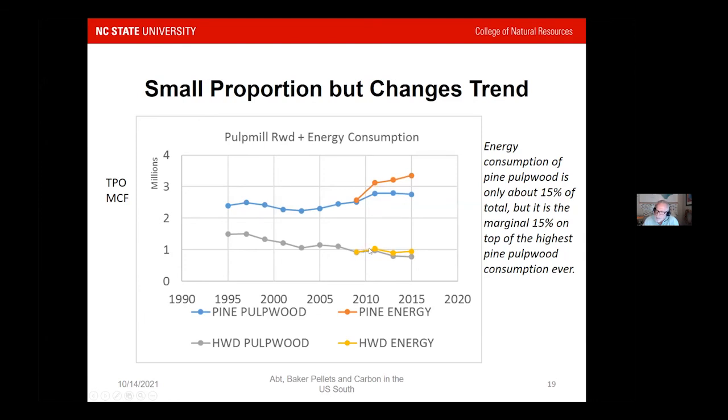And Enviva is essentially the only pellet company that I'm aware of that really uses much hardwood. And they're not really very big, but again, in context, in some regions, and I imagine on the field trip you might have been in some of these regions, they are really the only consumer of hardwood pulpwood. So in the pine world, they're adding demand to an all-time high. And in the hardwood world, they might be sort of softening the decrease in hardwood pulpwood.